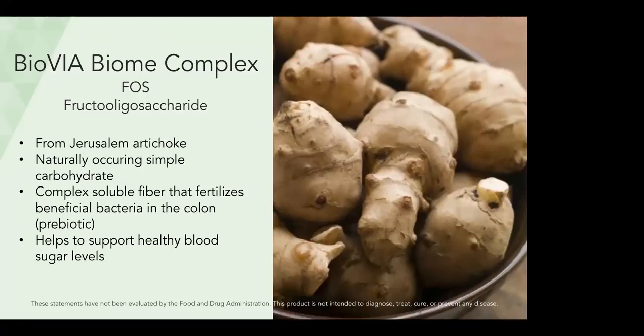This one's interesting because although it is a simple carbohydrate, it's very low on the glycemic index and helps to support healthy blood sugar levels. So you can actually buy an FOS supplement on its own, and people that struggle with maintaining healthy blood sugar levels will use this product as a natural support for their issues. So just a little bit about the stuff that's in that BioVia biome complex that I think is pretty exciting.